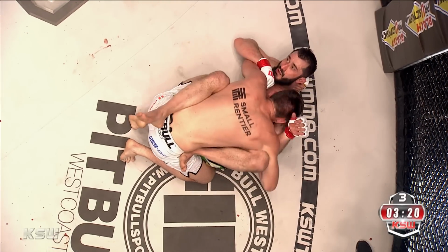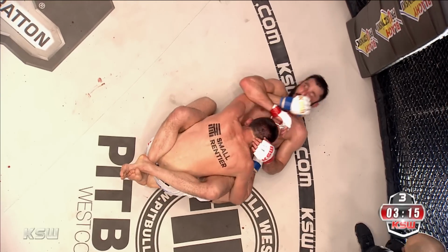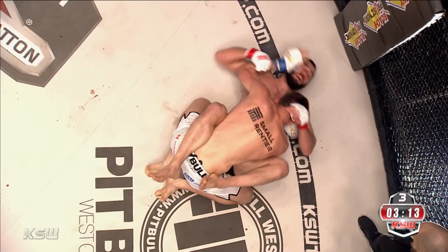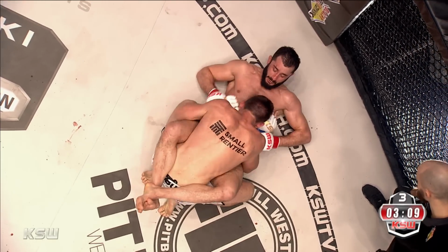Very smart from Scott. He was kind of tripoding up and walking forward, but then immediately sunk back down and tight on the hips. We've seen Khalidov attack the legs a couple of times when he's up like that, so it's smart to close off that space. Push him towards the fence.